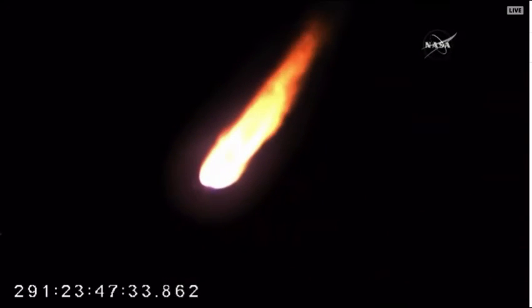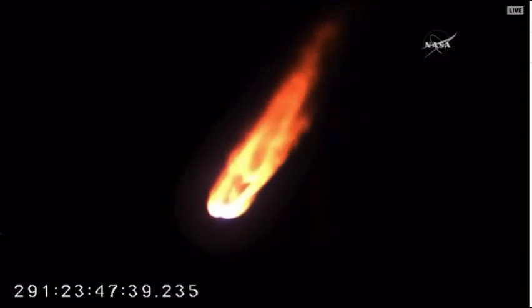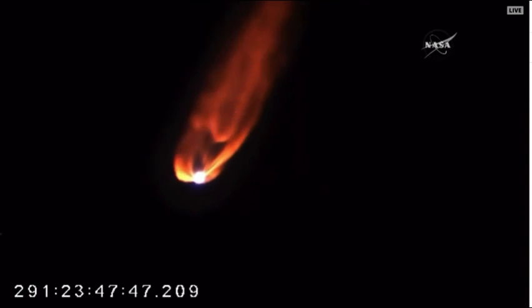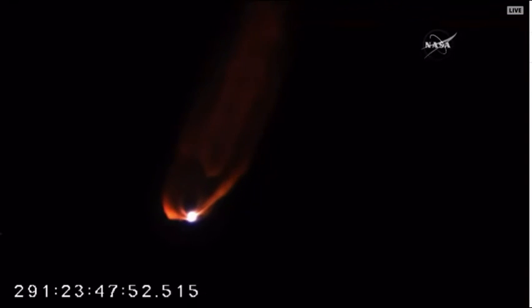Attitude remains nominal. Just passing 100,000 feet in altitude. Stage 1 systems continue to perform very well. Vehicle attitude is nominal. Engines and core pressure remain nominal at this point. Avionics systems continue to look good. Healthy power systems. 2.5 minutes into flight, just over a minute left to go before that main engine cuts off.